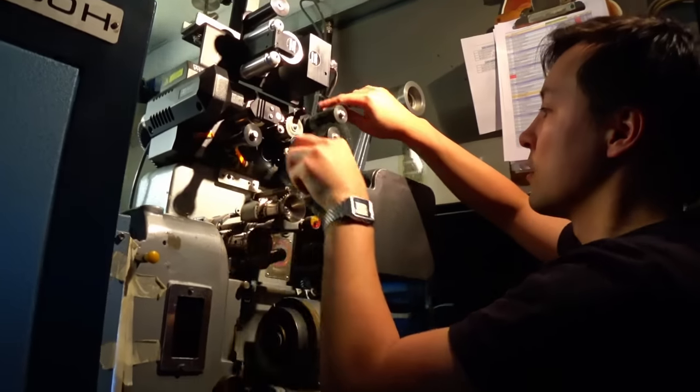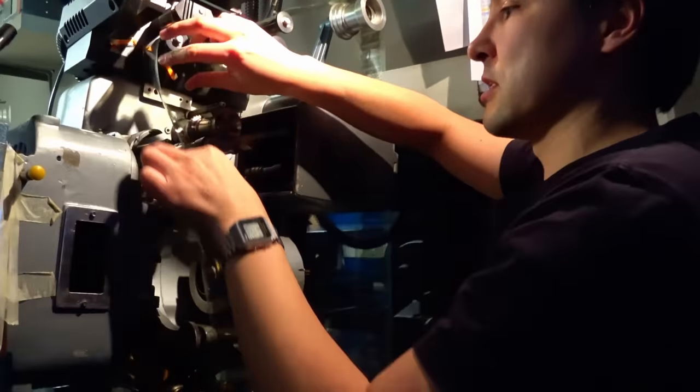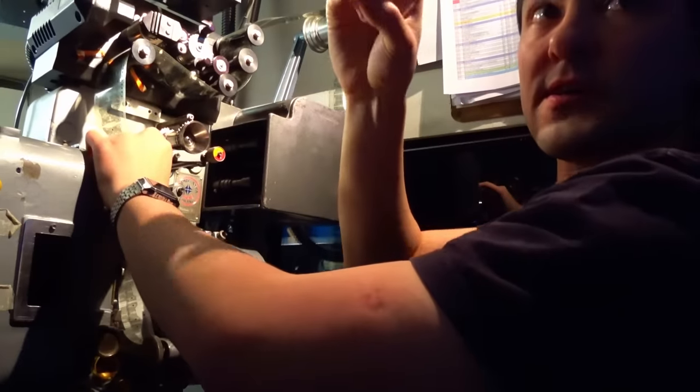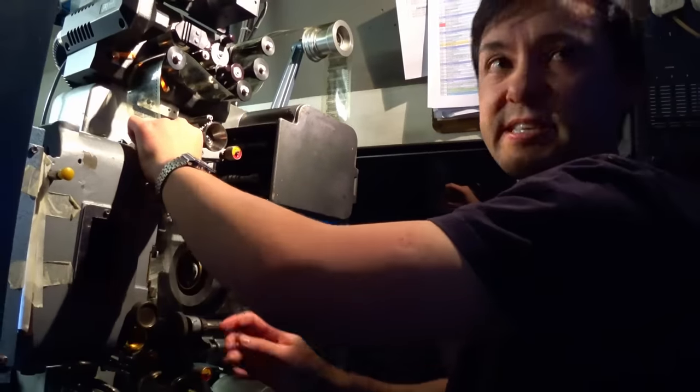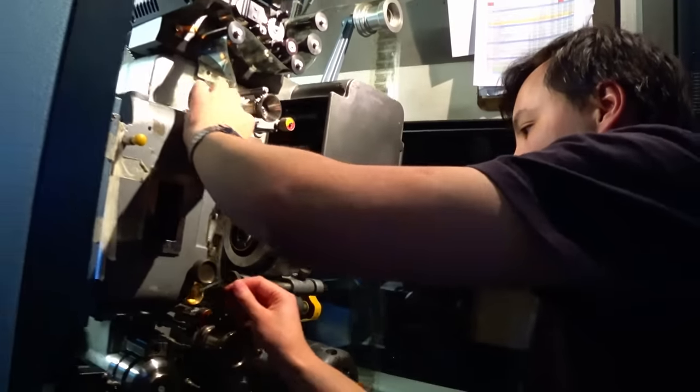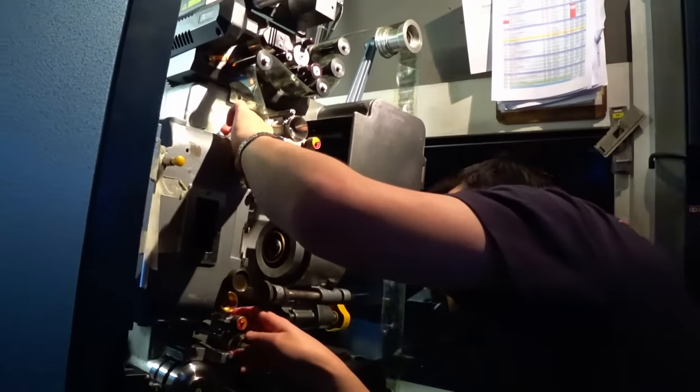What's the soundtrack on this? This print is the 50th anniversary re-release. Right, the unrestored prints. There's still 6 channels, as the original version was.